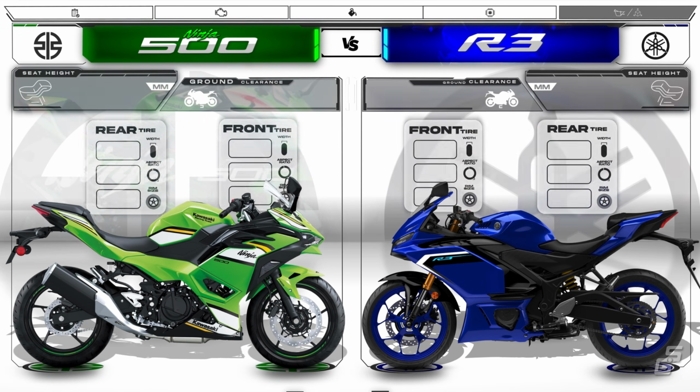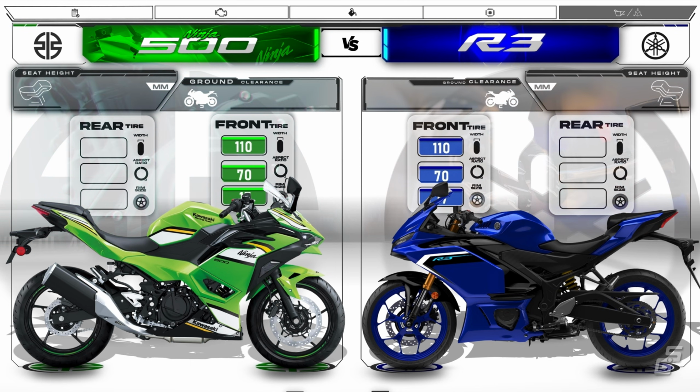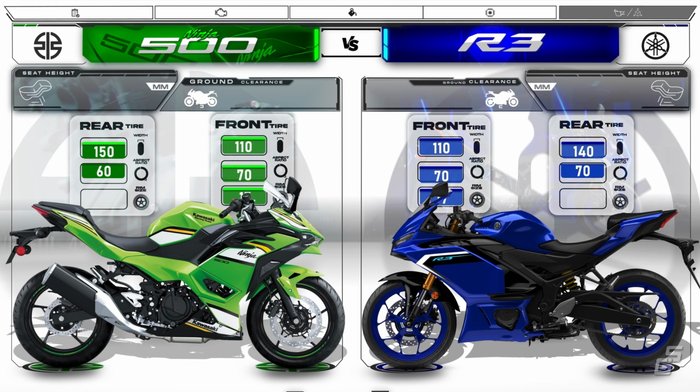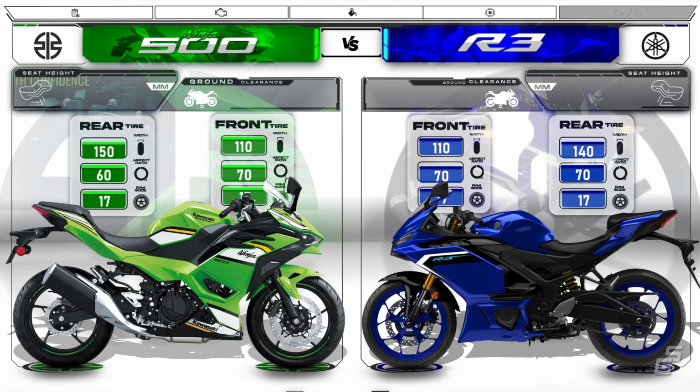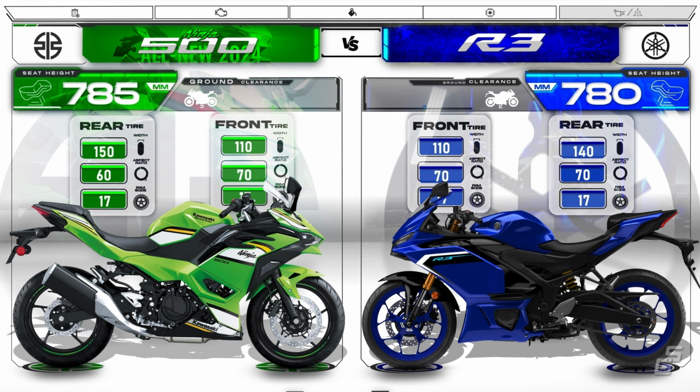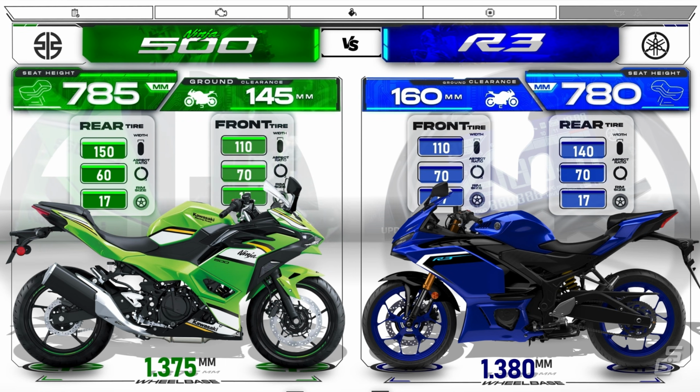Both bikes run the same 110mm tire up front, but at the rear, the Ninja gets a slightly wider 150mm tire. The Ninja also has a slightly taller seat height, just 5mm more, but 15mm less ground clearance compared to the R3. As for the wheelbase, they're almost identical, with the Ninja being just 5mm shorter.